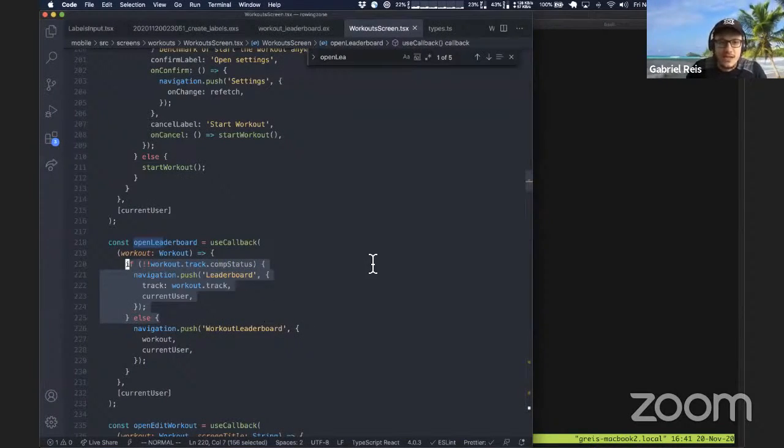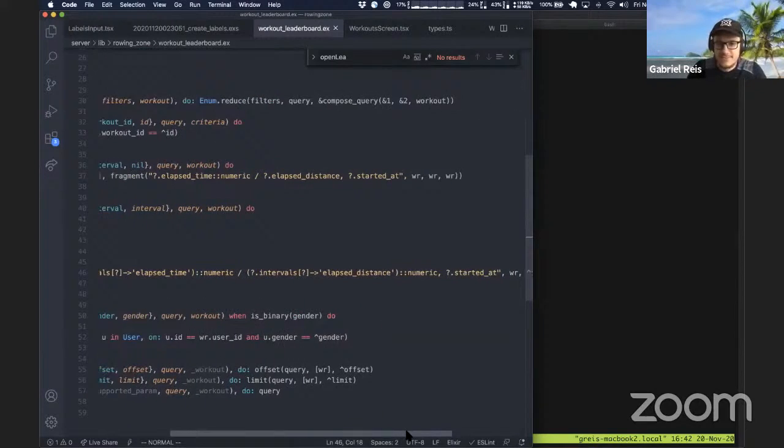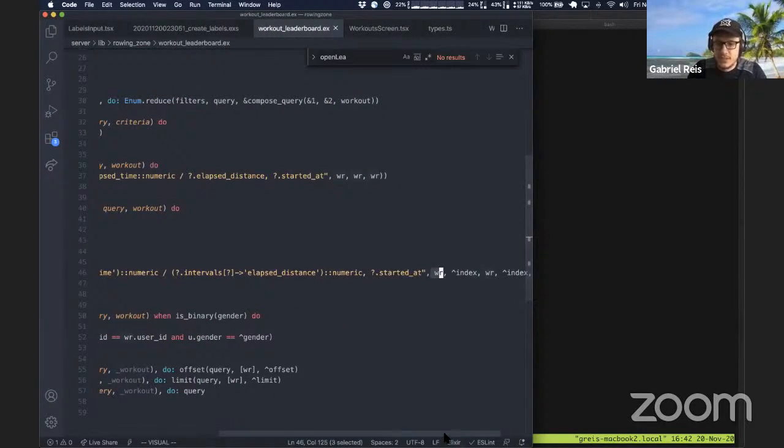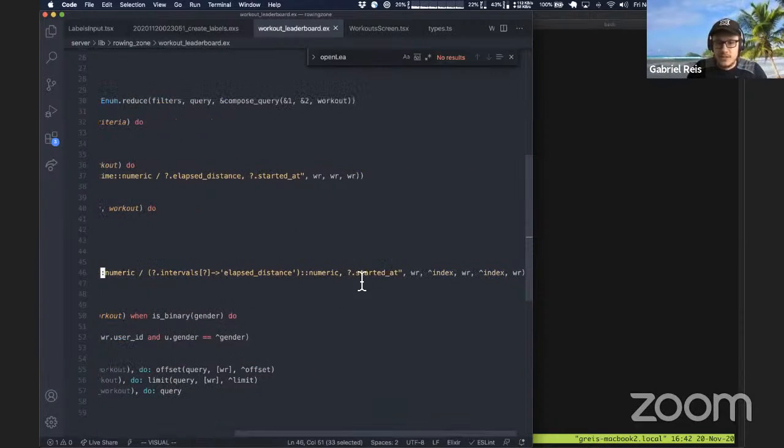And if you look at Ecto, I'm doing this with Elixir, so I'm using a fragment here. I have the question marks as placeholders for the namespace of the table. This is exactly what I'm doing: compose query when it's an interval. I get the index; the index is the interval plus 1 because it starts at 1. Then it's an order by elapsed time divided by elapsed distance, and there's a second order by whoever finished first. Some people could do the workout today, other people tomorrow, and I decided that whoever finished first wins the draw if they have the same result.